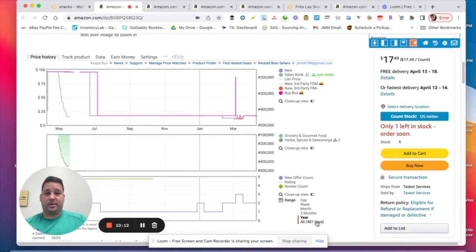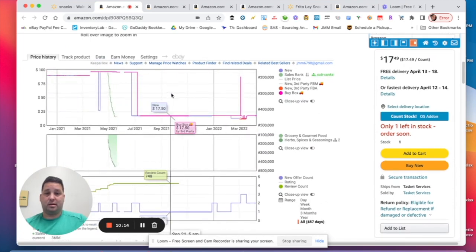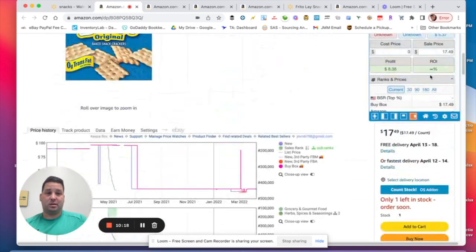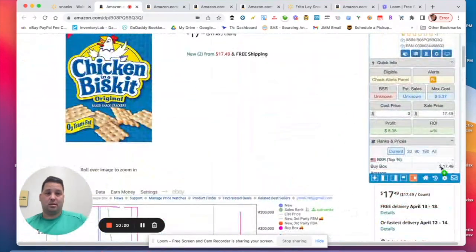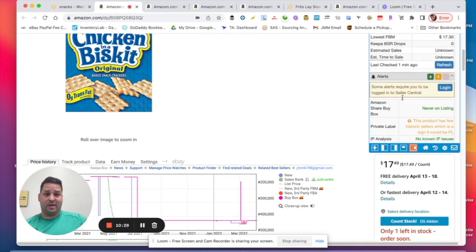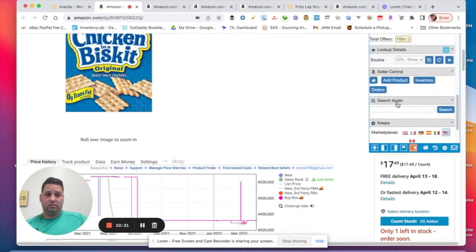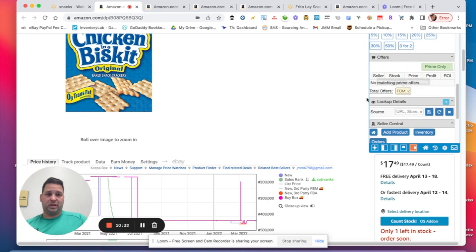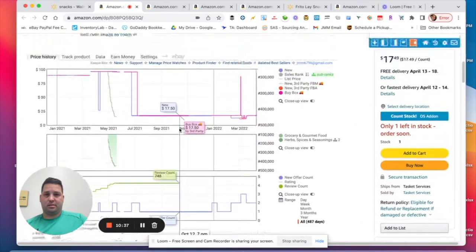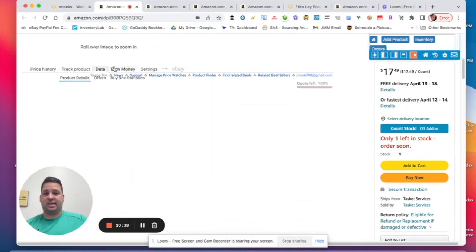Oh, yeah. Something weird is going on here. This is definitely a weird one. Let's see. The average 90 days buy box is 17.25. It has a buy box. It's only two FBM sellers. Yeah, I would definitely pass on this.